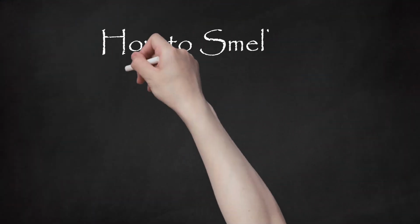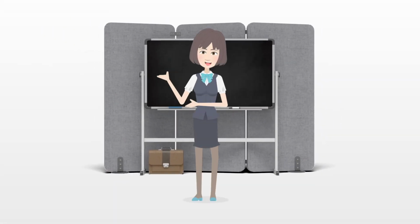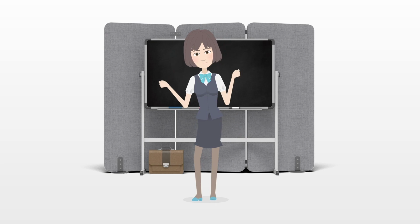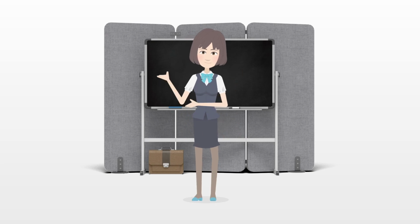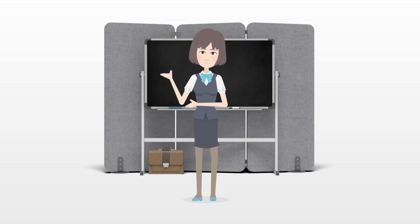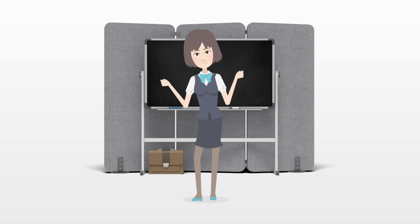How to smell like a princess. Acting like a princess isn't always enough. You need to smell like one too. It isn't only about daily hygiene and taking care during gym workouts. It is about understanding the importance of good scents as a part of creating your regal aura.